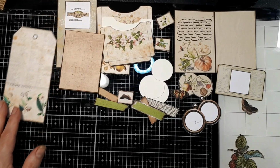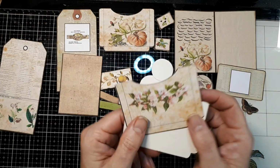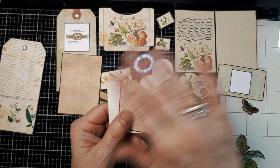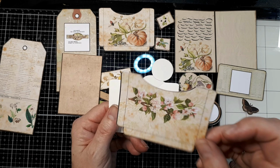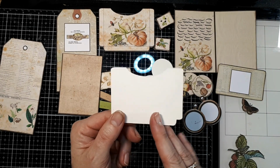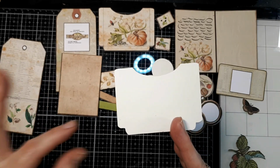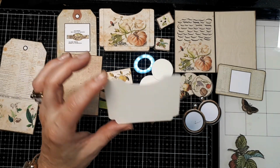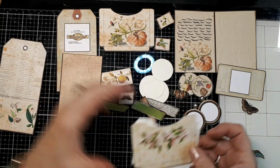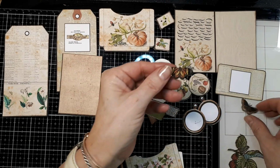Okay, I cut out all the elements. Well, my Scan and Cut did. And what I also did: when you scan a sheet with ephemera, it's going to remember what it scanned. So when you cut out the original page, you just put on a blank page that you want to use as a backing. It can also be a print from the kit, of course. It's going to cut out the exact same things another time, so you have backing. That's what I did with the tag and with a little bit of the little elements like these.